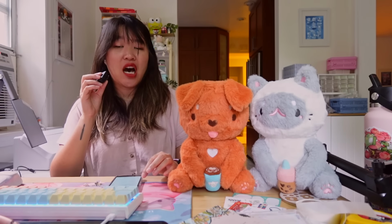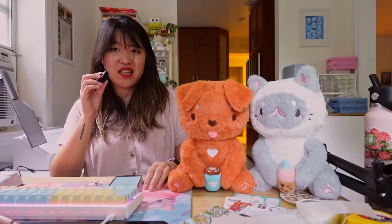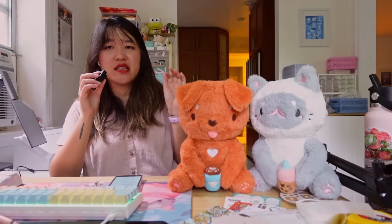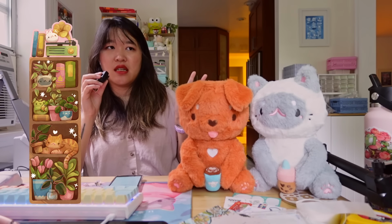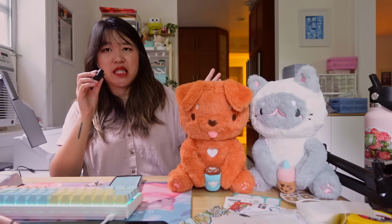And I sold 100 bookmarks, which was very exciting. I did not think I was going to sell that many bookmarks. I cut about 50 bookmarks of each design. I had four different designs, and I can tell you without a doubt that the botanical bookshelf was my top seller, and then my second top seller was the magnolias one that everyone calls tulips.